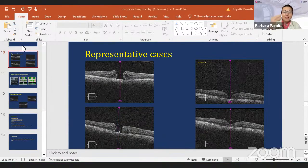Because I have tried different sizes, different shapes. I thought if it was larger, it would stay on top, but then no, it's not true. I have seen large flaps going inside. I've seen small flaps going inside. So I don't know. What do you think about this?